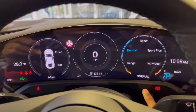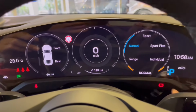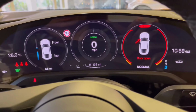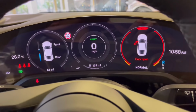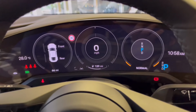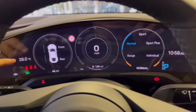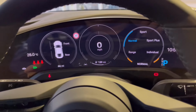It looks good. It says Normal here because it's on Normal drive mode. This is for your full gears. If you go on drive, it says door open. So neutral or reverse or park. There. And it says on the center too. Here's the time. Here's the outside temperature. This is for the speed limit, but we don't have any speed limits in Bangladesh.